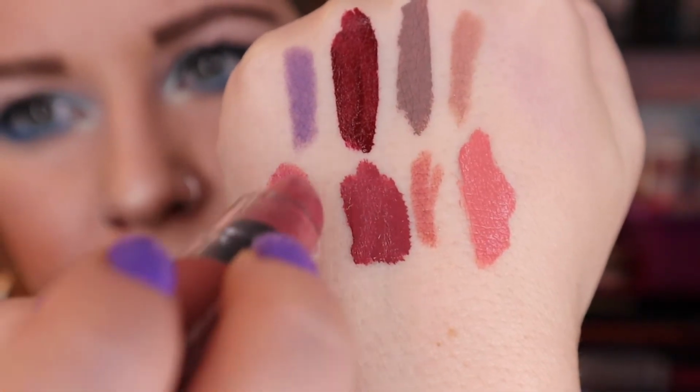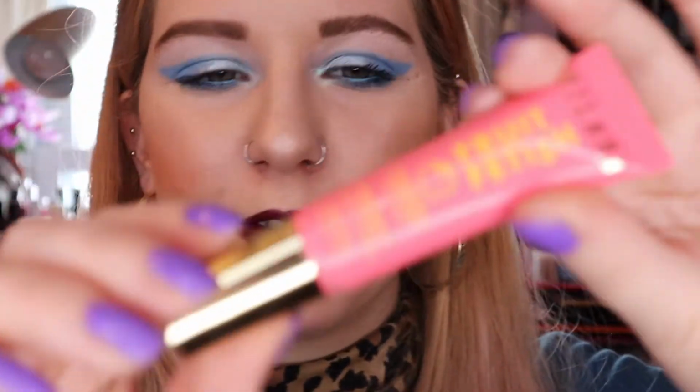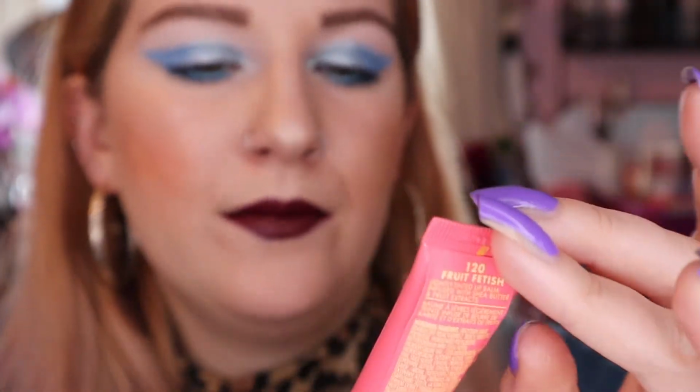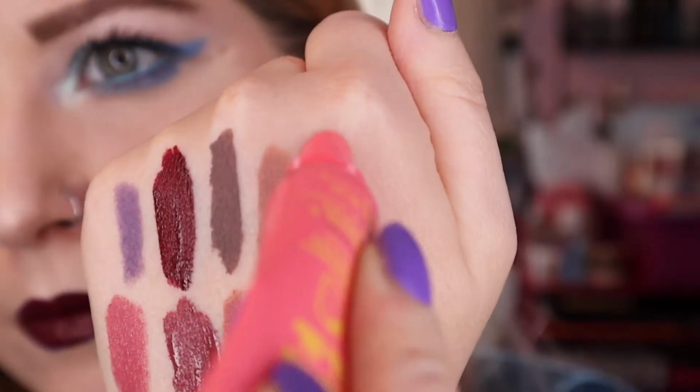And then, as I also mentioned in my declutter, I did have Kylie Cosmetics Allergic to Bullshit in here originally, and I ended up decluttering that in that video. So after I did that, I replaced it with NYX Root Beer Float. Oh, I also forgot I did have this Milani Fruit Fetish 120 Strawberry Lemonade Lip Balm.